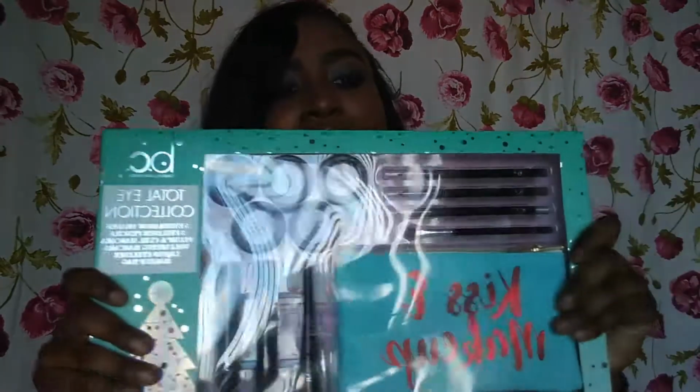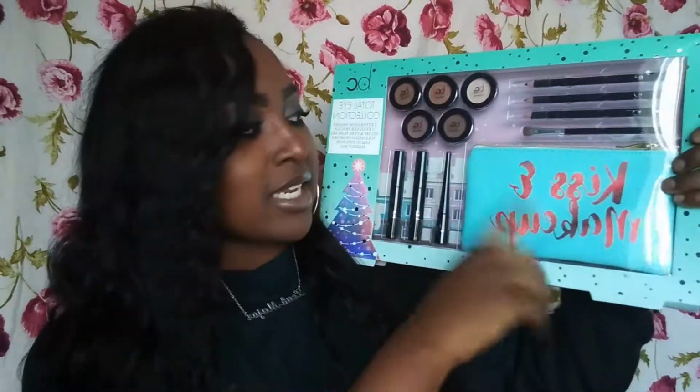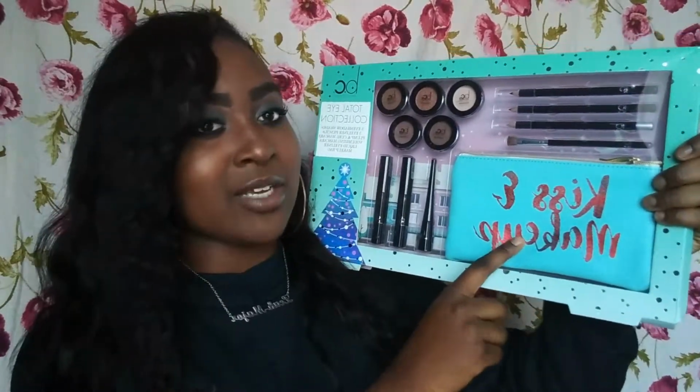And the next thing that I got was just this whole kit. I really didn't need the whole kit, but I wanted another makeup bag. They did have some very cute ones, but the very cute ones were like $8. But this whole thing was $8, and it came with the makeup bag anyway, and it says Kiss and Makeup, and I just really thought that was a cute little saying.